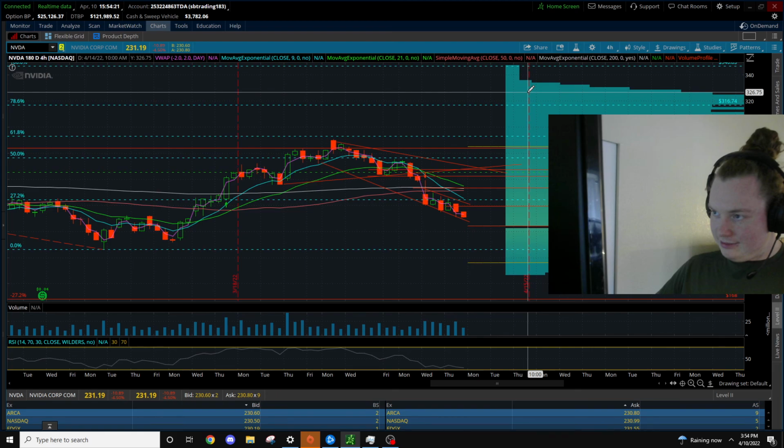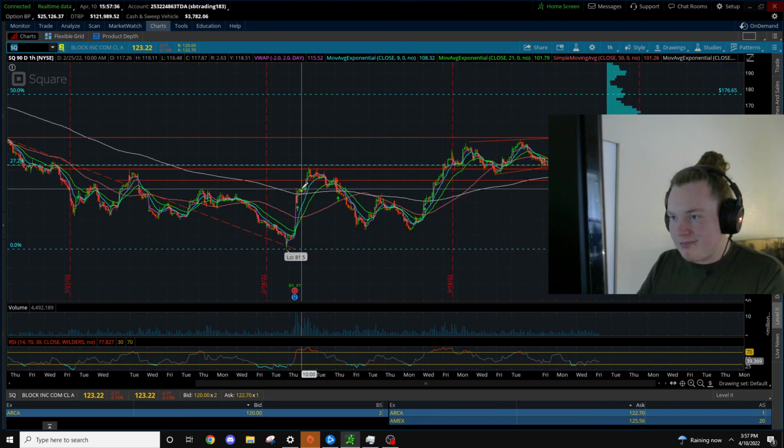Man, it is just not a lot of areas of support because Square just ripped up so hard. So it looks like 111 would probably be the next level I'd look for. Yeah, maybe 118, find support there, but we've got this big old downtrend that we're in for these past couple weeks here. We have support here. So yeah, we're kind of just in this little wedge. Hopefully we break to the upside. If not, break the downside at 121, 120, so on and so forth.